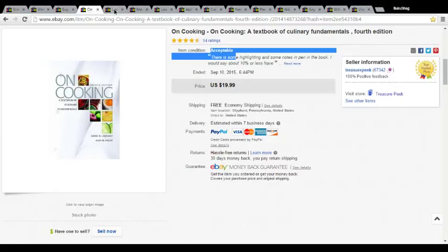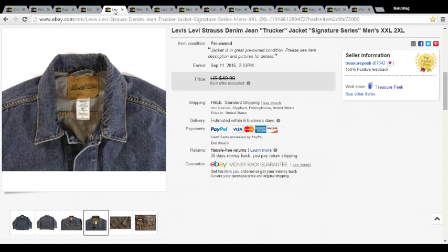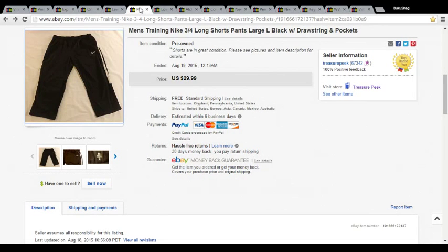Okay, the next thing is the Levi trucker jacket, the signature series. Great jacket. It was out for like a month, I think, and everyone was trying to get me way, way down. I had it out for $50. Again, I could have sat on this for a while. Someone made me an offer of $39.99, and I just took it, because I just didn't want to sit on it.